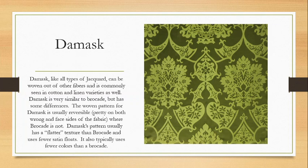Damask's pattern usually has a flatter texture than brocade, and typically uses fewer satin floats. So the floats will not go as far as a lot of times in brocade. Brocade is sometimes forced to go very, very far and float over a lot of different yarns just to create the patterns. Of course, this makes it very delicate. The more yarns you float a satin float over, so if I take that warp or that weft yarn and float it over 10 different yarns, I'm going to get a nice smooth surface, but that float is very prone to snag. It's making the fabric very weak. And sometimes for the brocades, especially the multicolored brocades, we have to do that just to create the pattern.